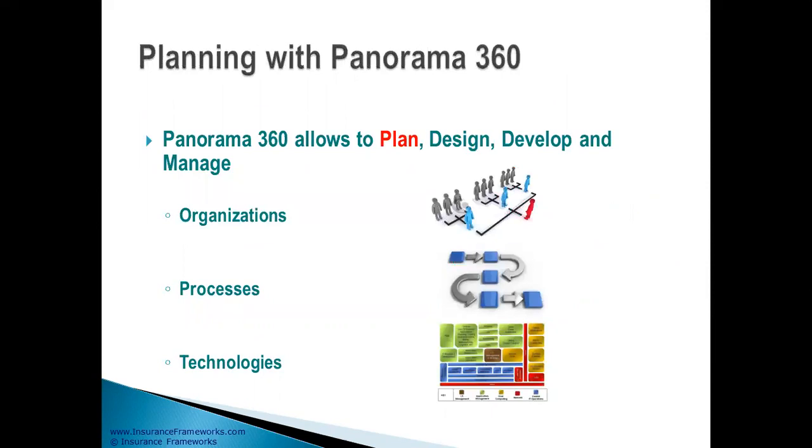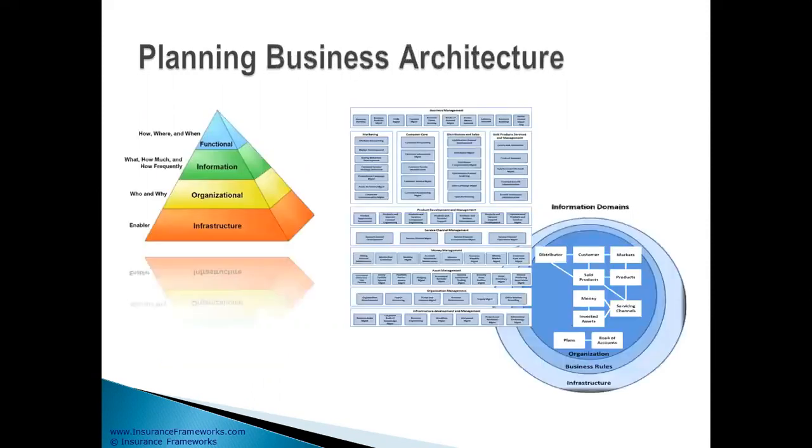Panorama 360 was developed to allow insurance and wealth management organizations to plan, design, develop, and manage organizations, processes, and technologies. Here are some examples of how Panorama 360 can be leveraged in various situations. First, to plan the business architecture.